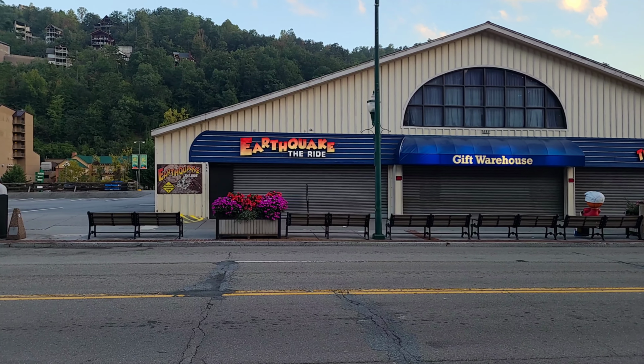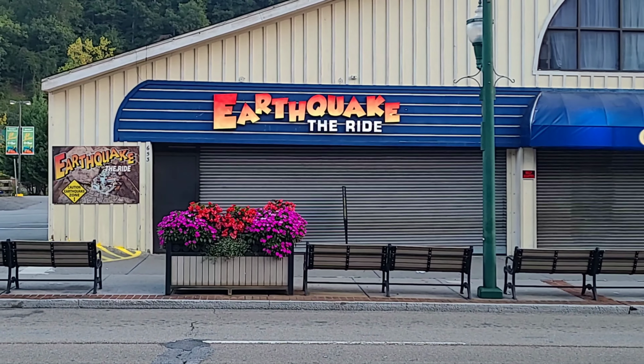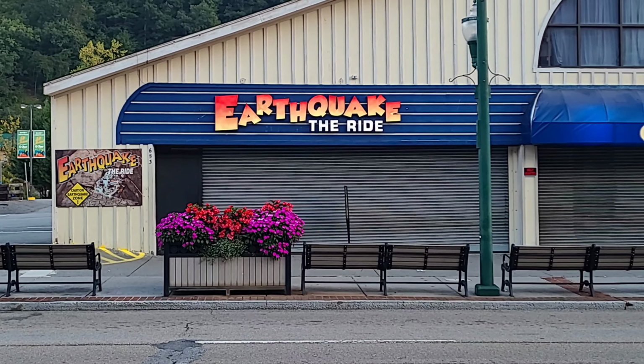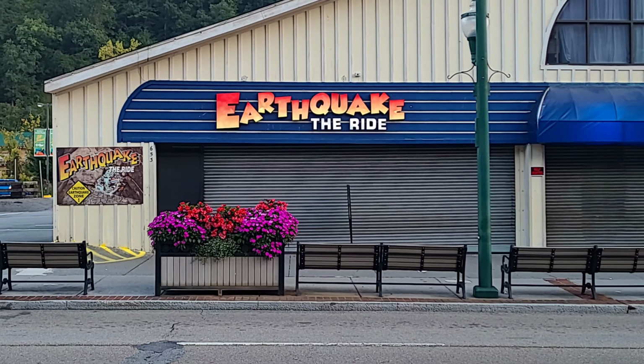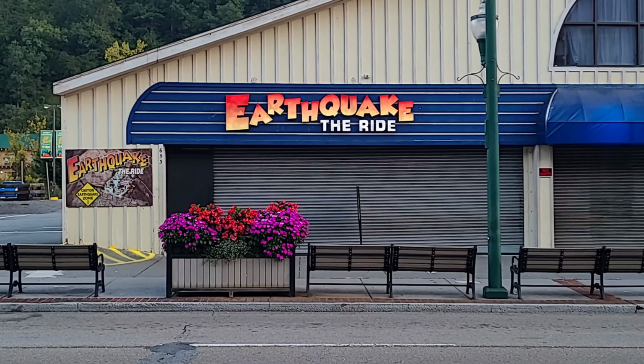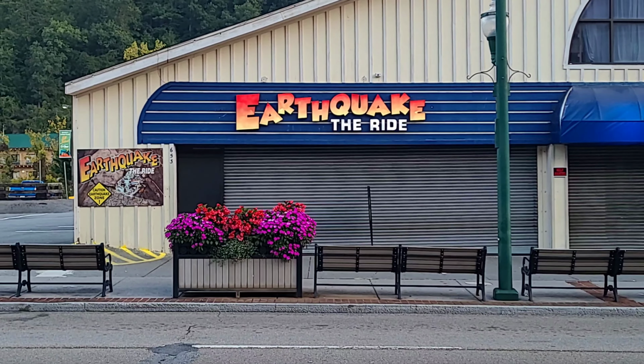And of course, everyone wants to poo-poo on it, but Earthquake the Ride is here in Gatlinburg, and if you've never done it, it's worth it for the, you know, cheesy kitschiness. I mean, but who am I to say? I'm a sucker who loves tourist traps. Oh, and I forgot to mention, there is a video of Earthquake the Ride on the channel when I went on it, if you want to check that out.